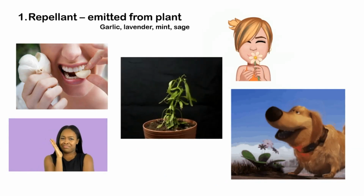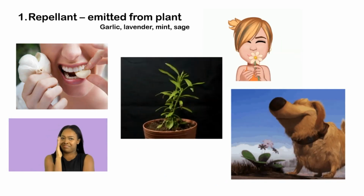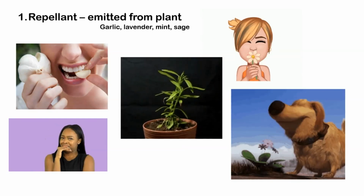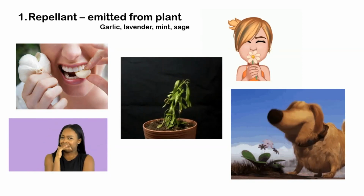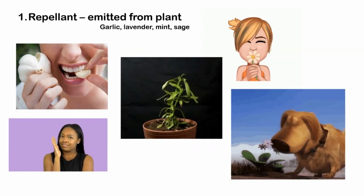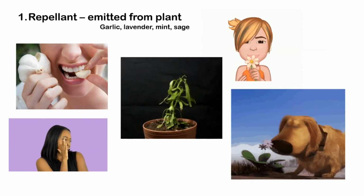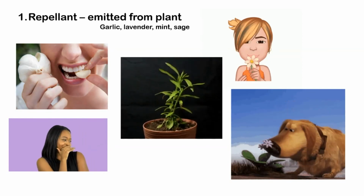What happens to my plant in the middle? Their smells are strong enough, those chemicals are strong enough to make the plant die. Oh, and that plant is wilting. Now, some of our chemicals, we have gotten used to those smells, and some of the chemicals, we actually like the smells. Look at that picture of the little dog sniffing up.